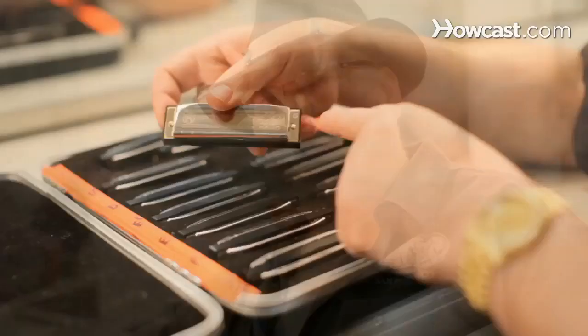That and also the chord structure of the harmonica is very satisfying. When you exhale on a C harmonica, you get a C major chord right away. Inhale, you get a G dominant chord.